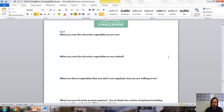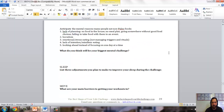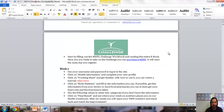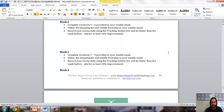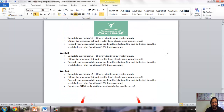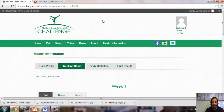Okay, here's some more, just continuing on with this workbook. It's a really great tool to get you through all this. All right. And this jumps into what I'm going through next. Okay, so this is just kind of a week-by-week breakdown. So read through your workbook. Very helpful. All right. So now, let's go here.